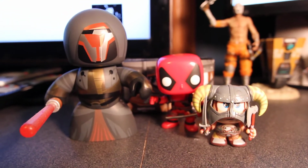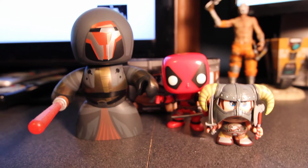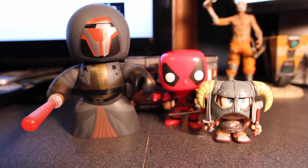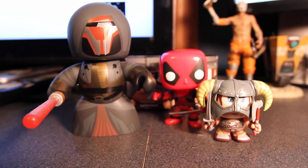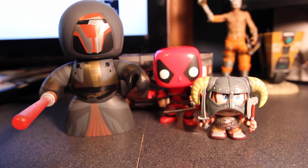A little disappointed in the size. Actually, no, let me take that back. I'm very disappointed in the size. I don't understand what the purpose of making a figure that tiny is. I would think that if you're going to make something like that, you'd want to make it a little bit bigger.